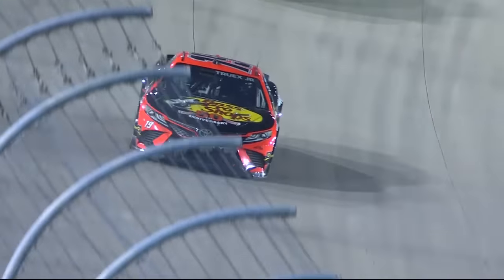Couldn't catch it. Back across the track, into the grass, and the caution comes out. Ryan Blaney, what a ride. That was a great save, to be honest with you. I thought that car was definitely going to fence with the right side. He almost did that same thing about 10 laps ago in 3 and 4. Tried to carry so much speed on corner entry, and that thing started getting around on him.